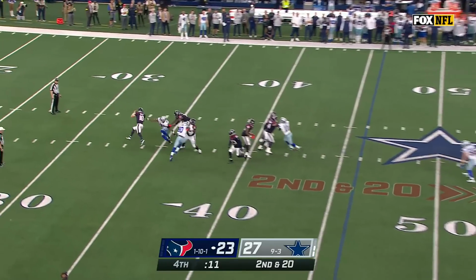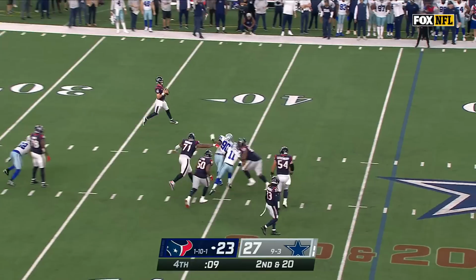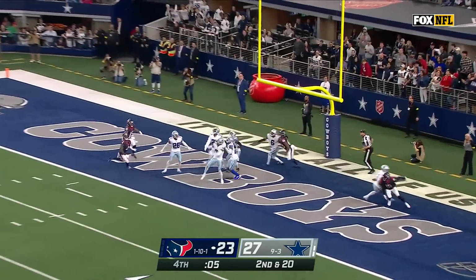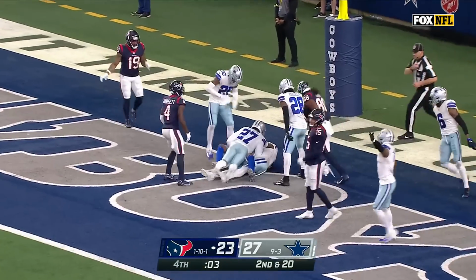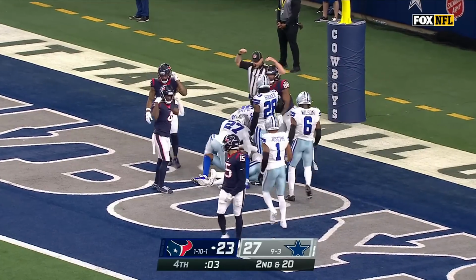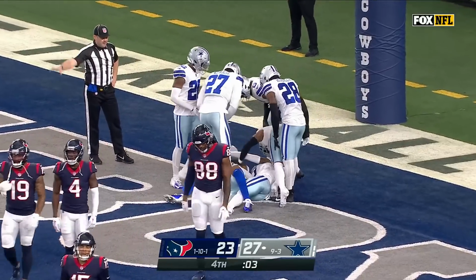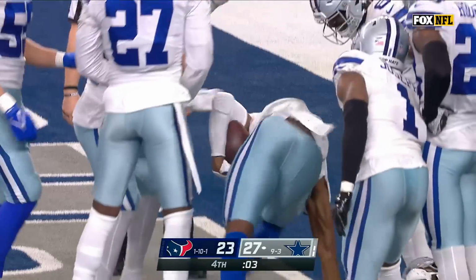2nd and 20. Mills flushed. That's going to be it. Heaving it deep. Great. High arcing toss for the end zone. It is intercepted. Cowboys pick it off in the end zone. And Dallas will avoid a Texas-sized upset.